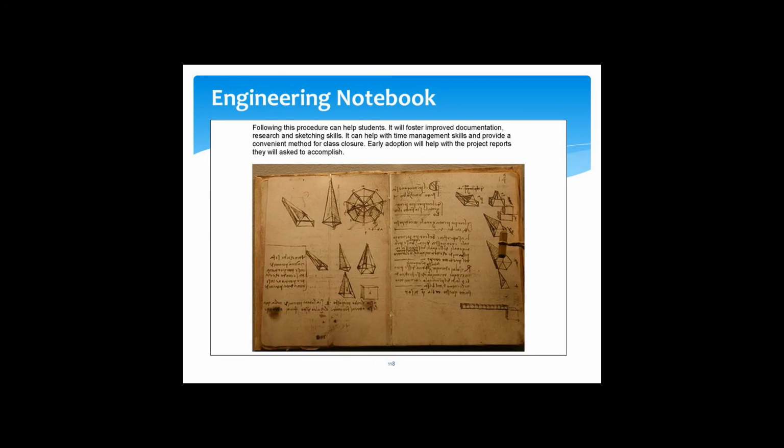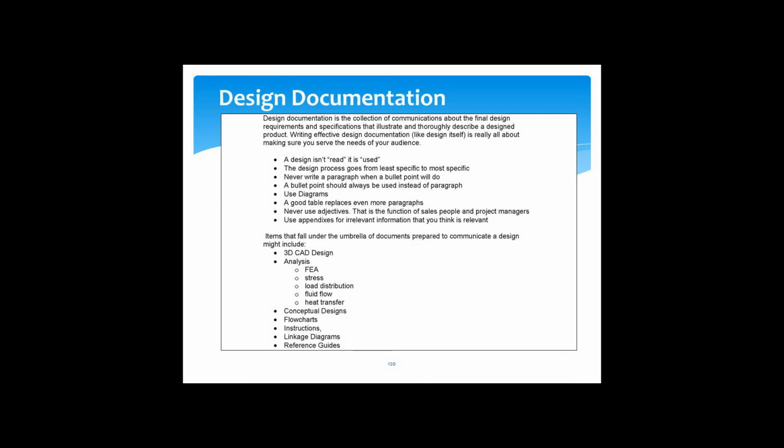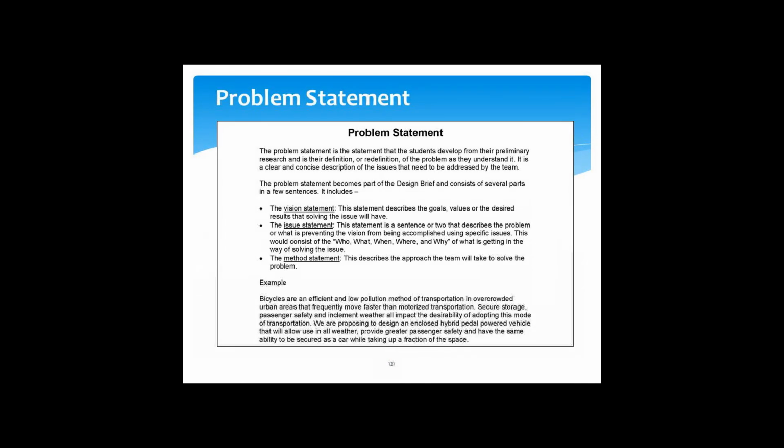The requirements for maintaining an engineering notebook are clearly detailed. The elements that make up the design process are outlined. Examples of design documentation are discussed. The problem statement is explained, including its components, the vision statement, the issue statement, and the method statement.